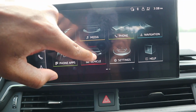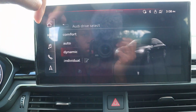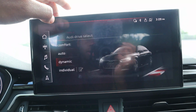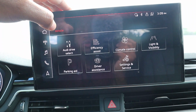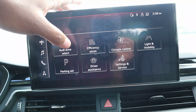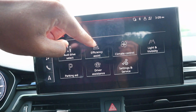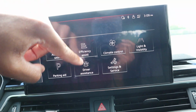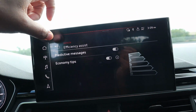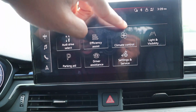Another thing, you go into your vehicle, and this is where it tells you all your different drive selections. So you can see you've got comfort, auto, and dynamic. And with the A5 being all-wheel drive, you do have the option to basically change those dynamic settings, and it can send up to 80% of the power to the rear wheels. So it gives it a nice little aggressive feel when you're ready. If you're a dork and you care about your economy and stuff, you can go into the efficiency assist, mess with those things, but I'm not boring, so I don't do that.